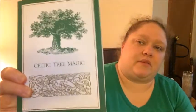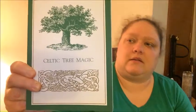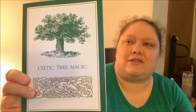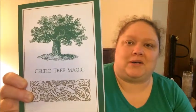I got some books, which, I mean, of course. So at the Newgrange Visitor Center. Well, shoot, that's weird. It's got a weird price tag on the front. So I got this book on Celtic Tree Magic. I guess it was written by The Witch's Almanac. Look, I could have gotten it here in the States for cheaper. Oh well. I didn't realize that until just now.